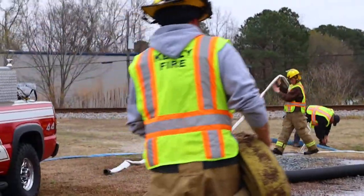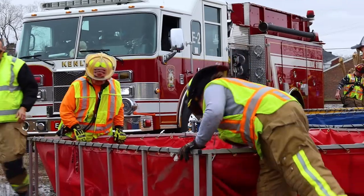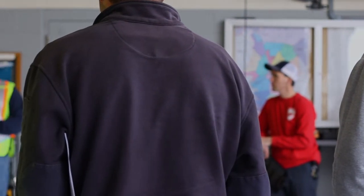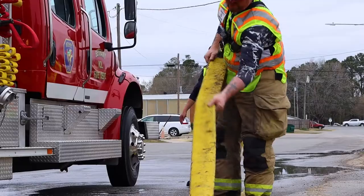As far as our department goes, typically we train 2 or 3 times a month. But today's exercise was part of the quarterly Johnston County Tanker Task Force drills. This is something that we started probably around 2 to 3 years ago. It's an opportunity to bring all the departments together to practice, to see how much water we can flow, how much water we can supplement on the scene of a fire. We get everybody's input on how we can better ourselves as a fire department and as a county as a whole, and we're always striving to better ourselves.